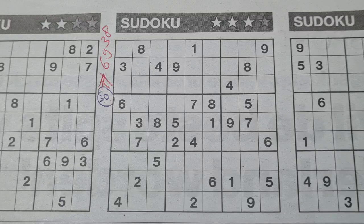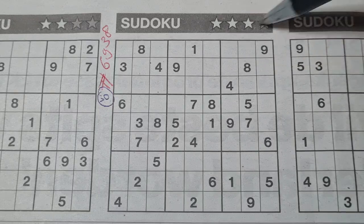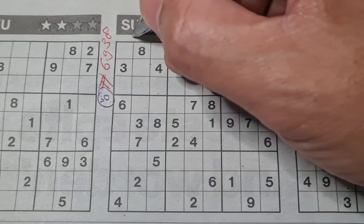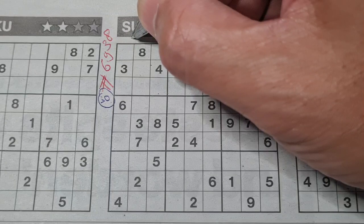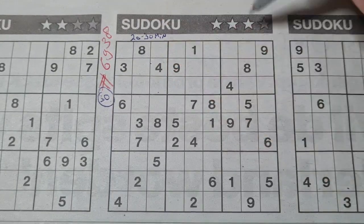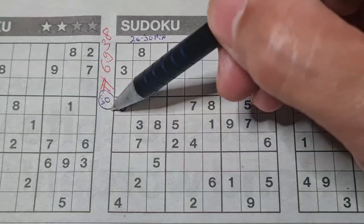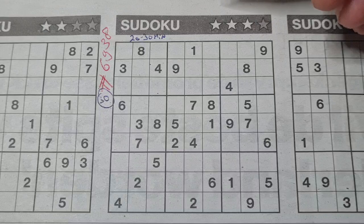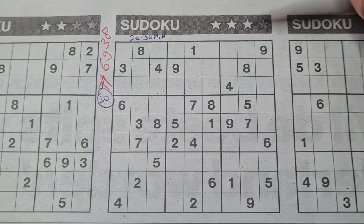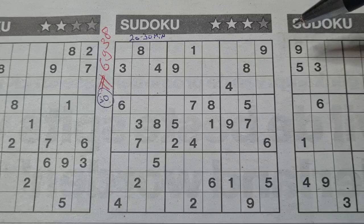Sometimes you have a puzzle with a lot of pairs, a lot of hidden numbers. Then you will need more time to solve that puzzle. But for a 3 stars puzzle, I need 20 to 30 minutes to solve. Well, I don't think it's a 3 stars. Should be a 0 stars, and for 0 stars, I need to be faster than 15 or 14 minutes. All right, so let's get started.